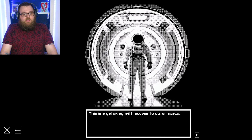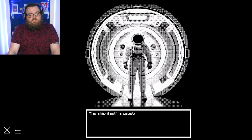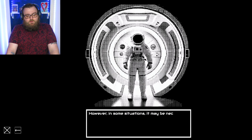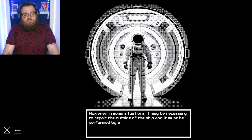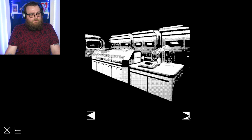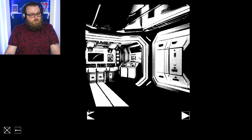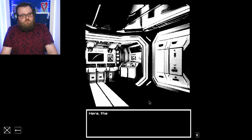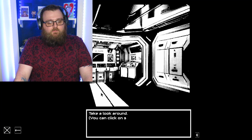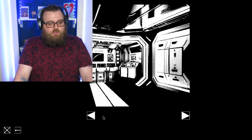This is a gateway with access to outer space. The ship itself is capable of repairing most of the damage inside its system. However, in some situations, it may be necessary to repair the outside of the ship, and it must be performed by a person. Okay. So, how do I stop looking at the ship? Nope, that just closes the game down. Whoops. Yeah, I've just gone in to explore the ship again because I just want to check.